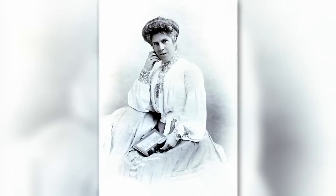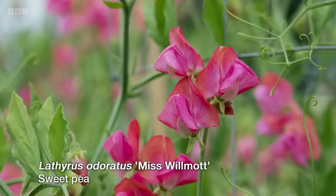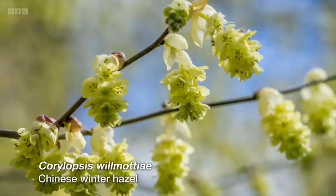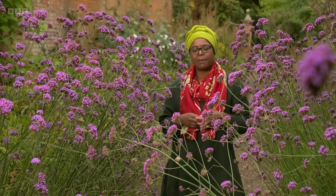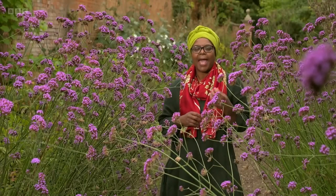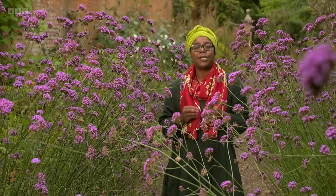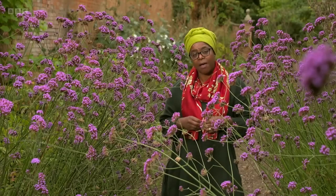Ellen Willmott pushed the boundaries of women's roles. She cultivated thousands of species of plants, many of which are named in her honour. Yes, she had her quirks, but that really shouldn't overshadow her legacies. Ellen's achievements in botany and horticulture really should have made her one of the trailblazers of her age.